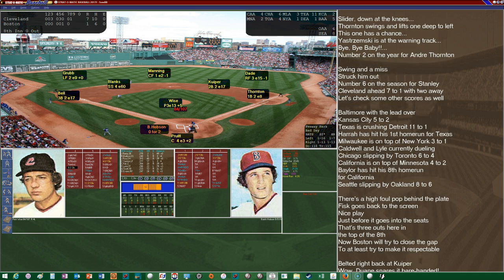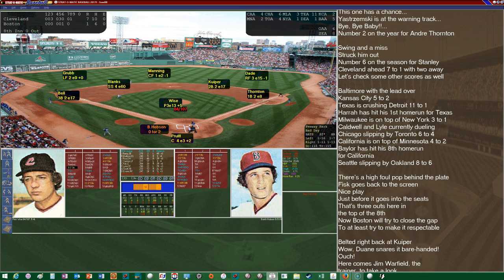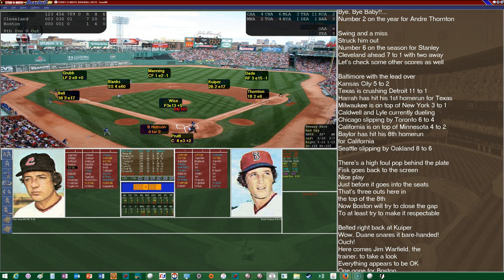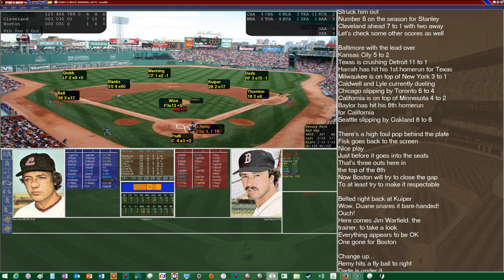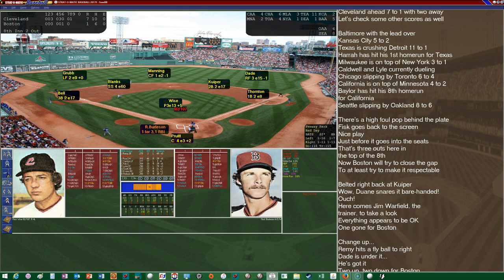And he'll line out to Kuiper for the first out of the inning. Jerry Remy up now. He's been one of the only bright spots for the Red Sox today. He's 2 for 3 with a triple. Came around to score the Red Sox a run. Oh, gets a hold of one, but just doesn't have enough of it, as Paul Dade makes the catch on the warning track.